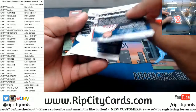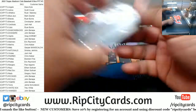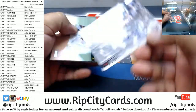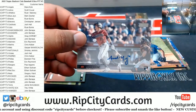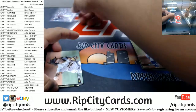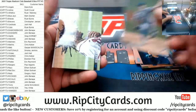Alright, let's see what we got here. Got an Evan White red foil for the Mariners. What's up, Jordan? How you doing? Well, there's our first autograph. Andy Young of the D-backs. Of course, TCU, everything ships. Kyle Lewis, VR.